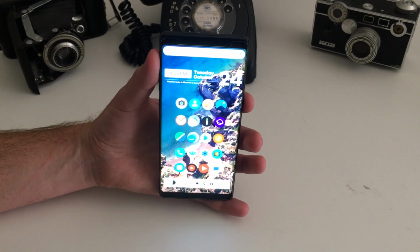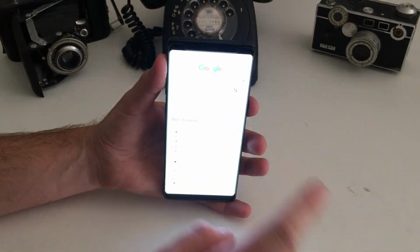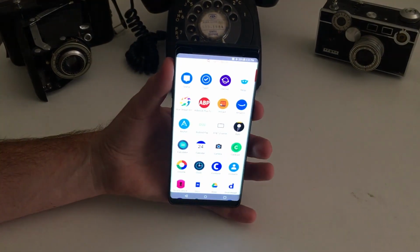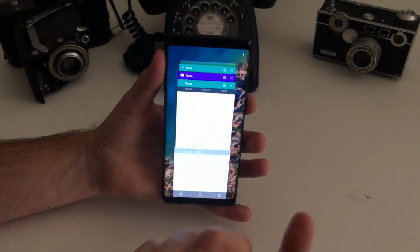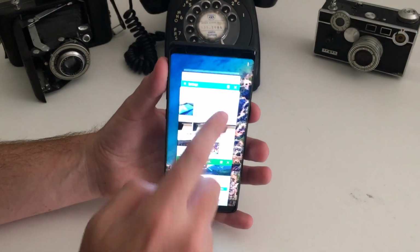It launched on Android 7.1.1 with Samsung Experience 8.5, and in day-to-day operation, it's quick. When you go to Google Now, back home, pull up your calendar, pull up the app drawer, multitasking. It goes in and out, very quick from application to application, with almost no hang up at all.